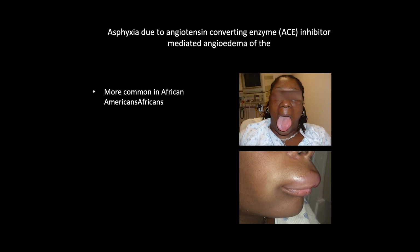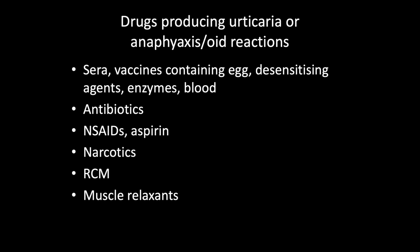These images show angioedema of the tongue and the upper lip caused by ingestion of ACE inhibitors. So if anybody is taking an ACE inhibitor and they develop angioedema, it's essential that it's discontinued, and anyone with a previous history of angioedema of any cause should avoid ACE inhibitors. This problem is more common in African Americans.